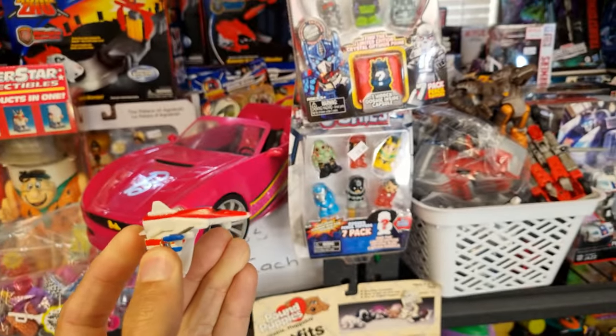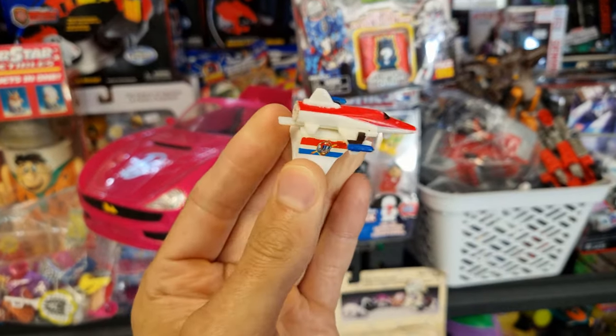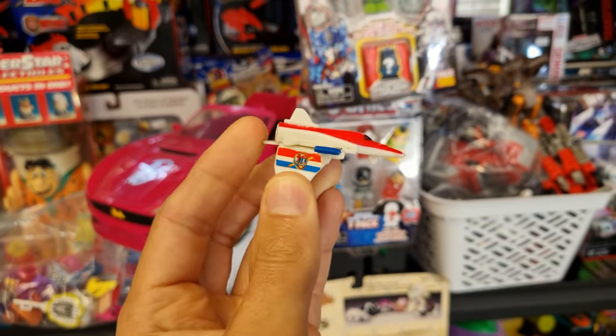And this thing is awesome. So I might have to grab this as well. We'll throw this on the maybe pile. Knockoff Ring Raiders Sky Strike Ring Fighters, loose.